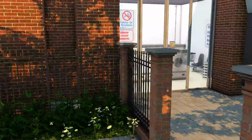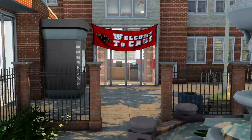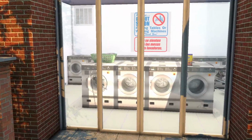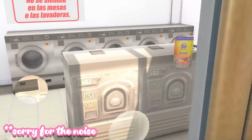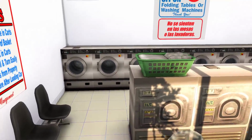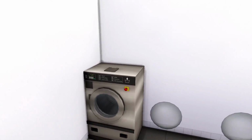But yeah, so we're back at the front of the school. If you don't realize where we are, the fountain is right here. And so before we go into the school again, we are going to make a quick detour to the second little separate building, which is the laundromat, which is going to function really crazy because these laundry machines disappear when I get too close to them in tab mode. But it's basically just a laundry room, okay?